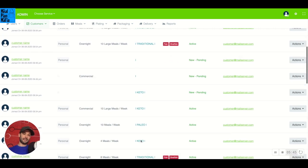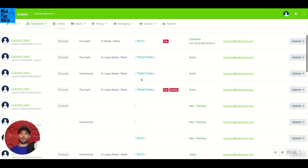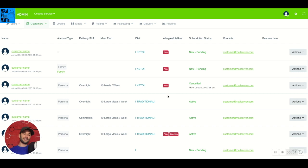Diet, you could have the diet picked. This person doesn't have a diet, so they pick all over the board if there was an auto pick. Allergies, this will tell the system to stay away from this stuff. You could put down an allergy, maybe it's not a real allergy, but just something that person doesn't like, like seafood. So you put down seafood and fish, shellfish, whatever. It'll avoid picking that stuff for them.